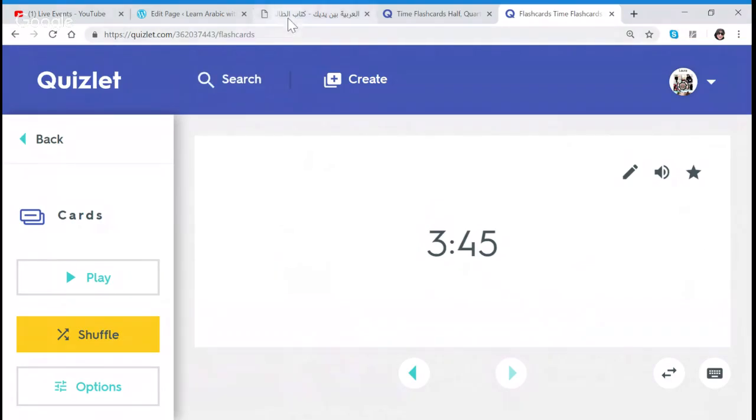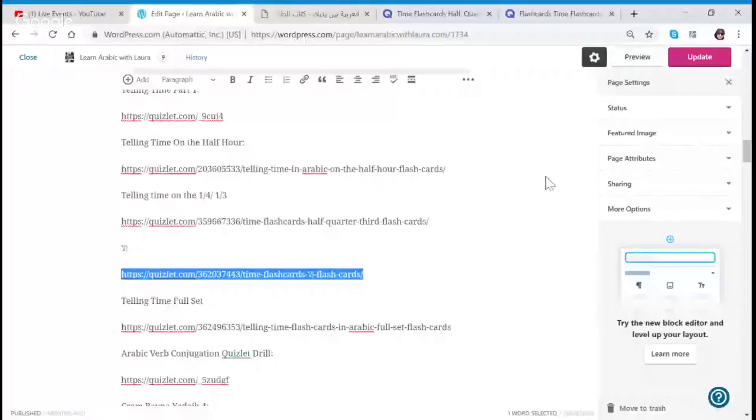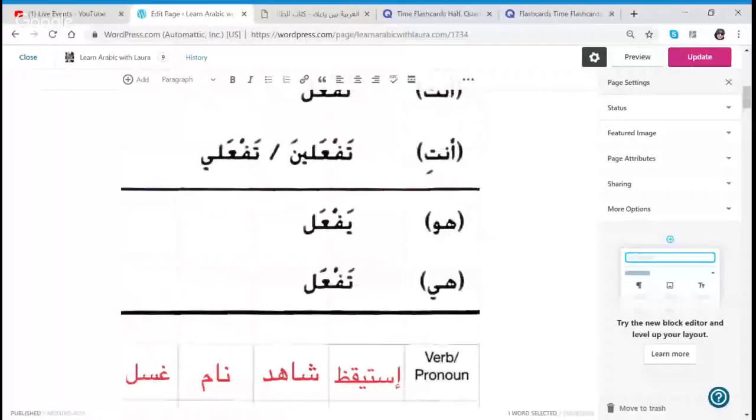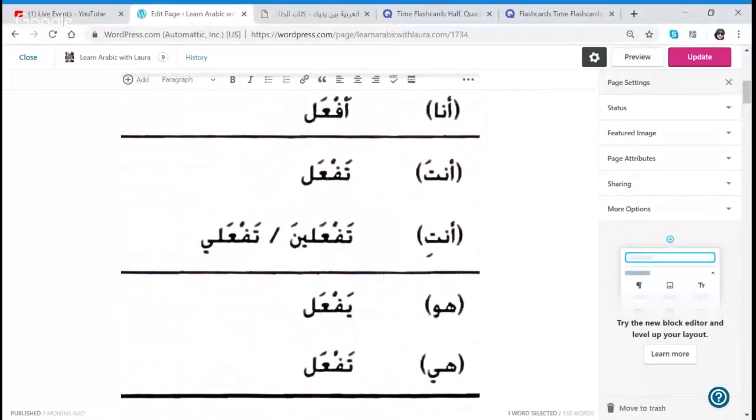Okay, so now we're going to go on to verbs. And we're only going to do singular verbs today. Okay, we're not going to do duals and we're not going to do plurals. We're just going to do singular. But these are present tense verbs. Okay, so remember I said that on a verb, you have, in general, 3 root letters. In this case, it's fa, ein, and lam.